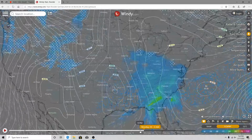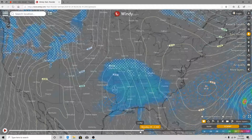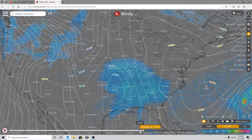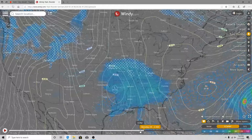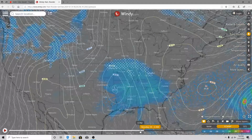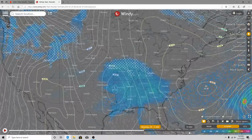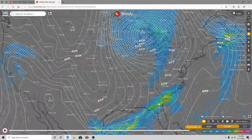What the models were showing a few days ago looked like a pretty good system that could bring in some pretty good severe weather. It doesn't show that now. That's what the trend's been so far. Now things could change around the 26th here. At least that's been the time frame for it, which is this system right here.